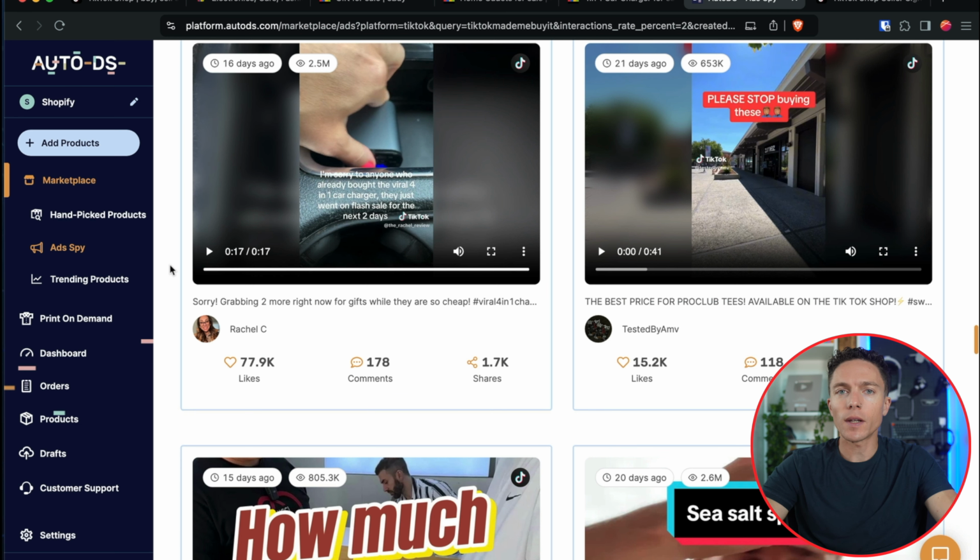You're setting up a Shopify store, but it's like a blank store that no one will ever see. It's just kind of a shell that's used to connect to TikTok Shop. So don't stress out about that too much. The point is, once it's set up, you can easily add products into your TikTok Shop directly from AutoDS.